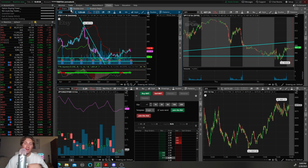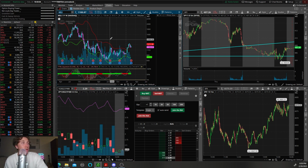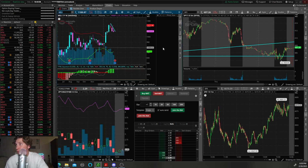And my favorite ever stock, MELI, my friends. This might be my favorite time of the year, when MELI is about to report earnings. I get it 4 times a year. How lucky are we? So I'm looking at this bull flag right now on MELI. Look at how beautiful this is.